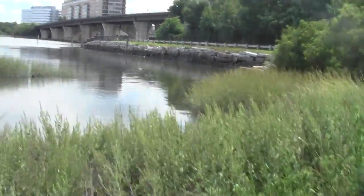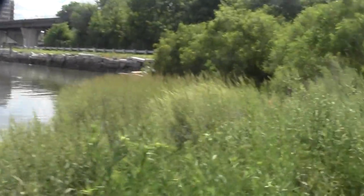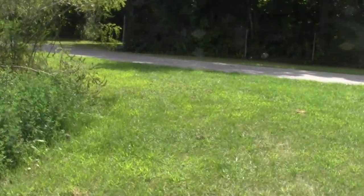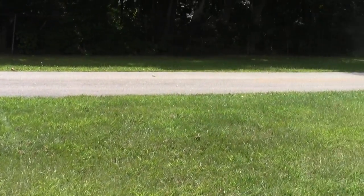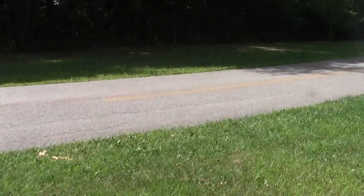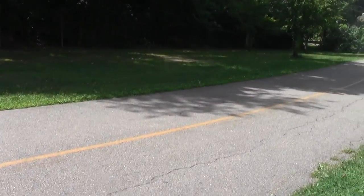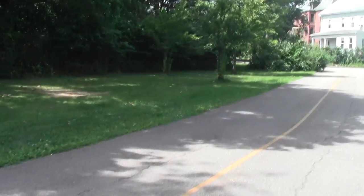No trespassing, state property. So I came in on the back side and didn't notice any signs there. Okay. So now we're finally at somewhere interesting. This is the presumed beginning of the whole Neponset Greenway river trail system.